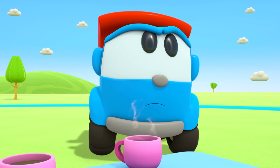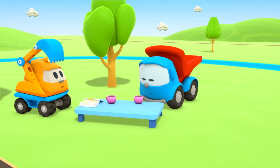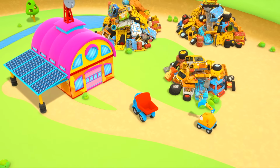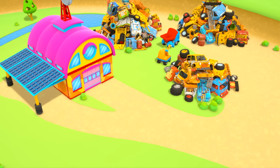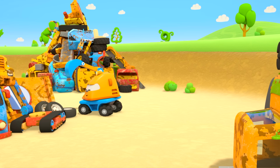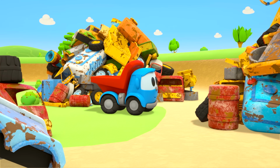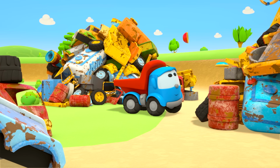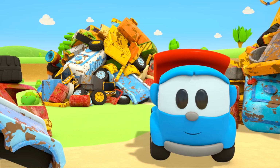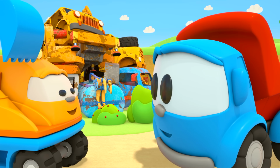Leo, why don't you help Scoop? Yay! Let's build a lamp. Leo has thought of a way to make sure Scoop always has enough light. He's going to make a table lamp. Scoop can turn on the light, read the recipe, and make tasty pies. I've got everything. Me too.